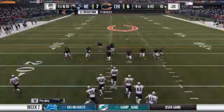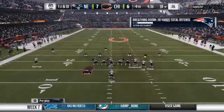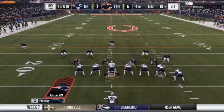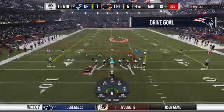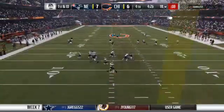Some good games going on in the early window. This might be the best of the bunch. Alabama, 38-20. Brady now on first down.